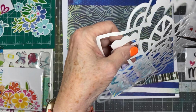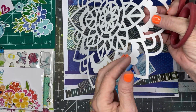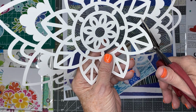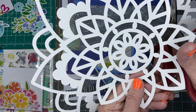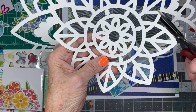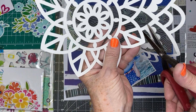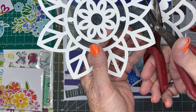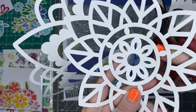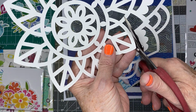I have to be really careful about where I cut, because just now I started to cut a piece that shouldn't have been cut. But I can do a lot with this outer piece on a page. I can kind of let it be a frame and kind of fill it up. And then the little centerpiece can be an embellishment or the base of an embellishment cluster that maybe, you know, uses flair or something.